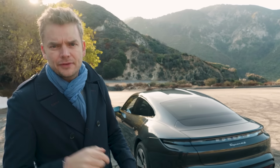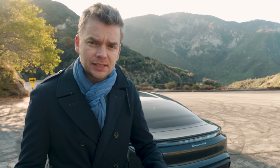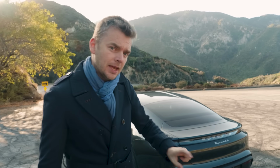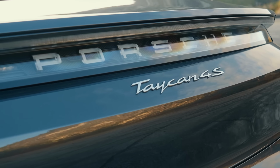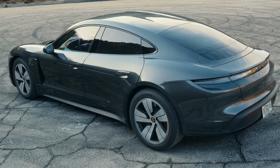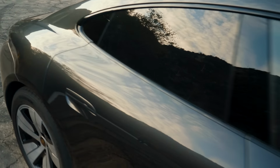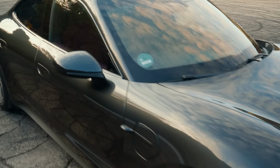Our own Dan Edmunds, no relation to the company, did drive a Taycan a couple of months ago back in Europe, but that was the Turbo S. This is California, and this is the 4S, which is the Taycan that people are actually going to buy, with prices starting at just over $100,000. It's a genuine rival to the Tesla Model S, and it'll be in showrooms as early as this spring.